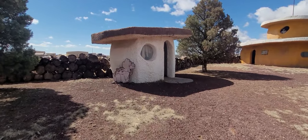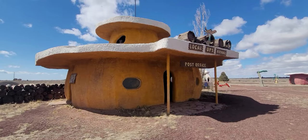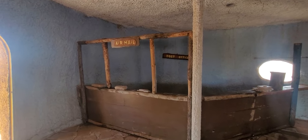$8 for non-campers. Bedrock City was created as a real-life version from the cartoon series The Flintstones and their Bedrock City. This place was built in the 1970s and is a historic cartoon landmark.